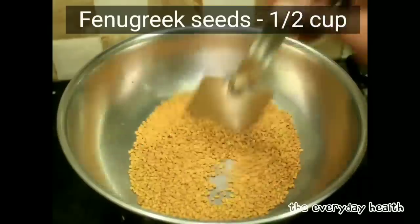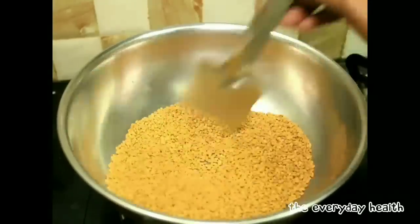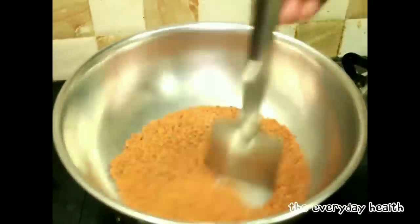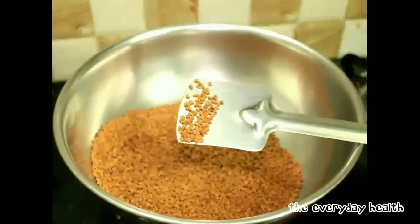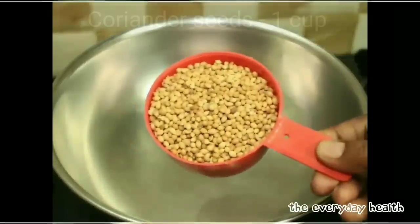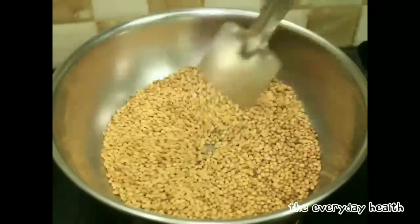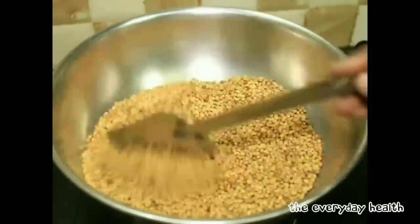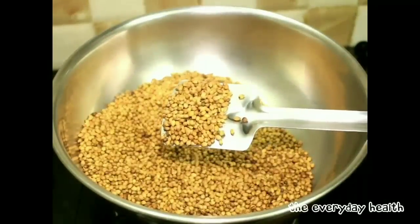Take around half a cup of fenugreek seeds. Dry roast this well. Take time, keep it in a low flame and roast it till it changes its color. This is perfect. This is roasted well. So now let this cool down. By that time, let us roast the coriander seeds. Take 1 cup of coriander seeds. So if you are going to use 1 cup of coriander seeds, you have to use half a cup of fenugreek seeds. Again, keep it in a low flame and dry roast this well till it changes its color. Perfect. Let us take it out and let it cool.